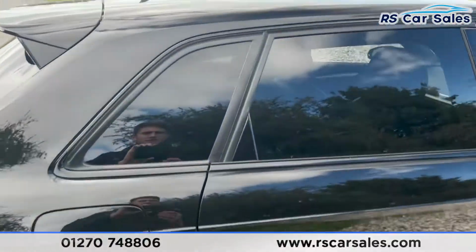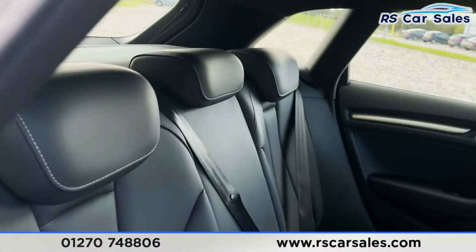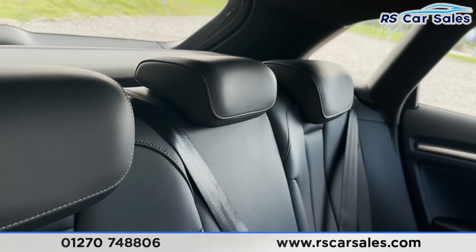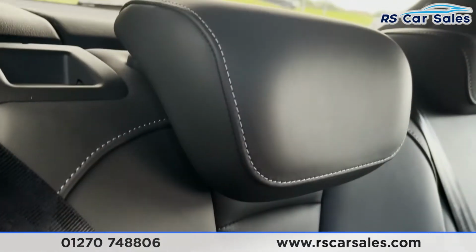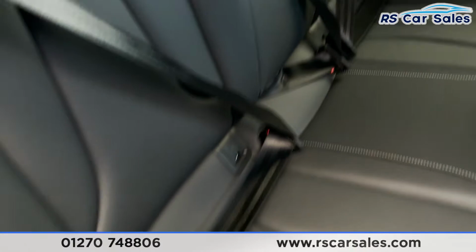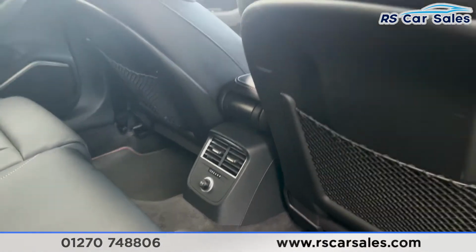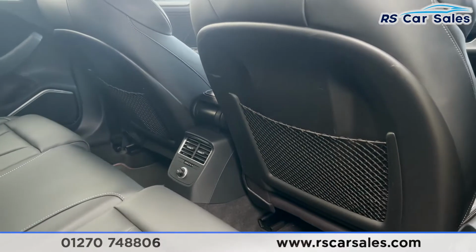Okay, so if we go on to the interior next, we've got the full black Napa leather interior with the contrasting rock grey stitching, which looks absolutely fantastic. ISOFIX points within the seats. We've got the vents in the centre with 12-volt connectivity, storage nets behind the front passengers.